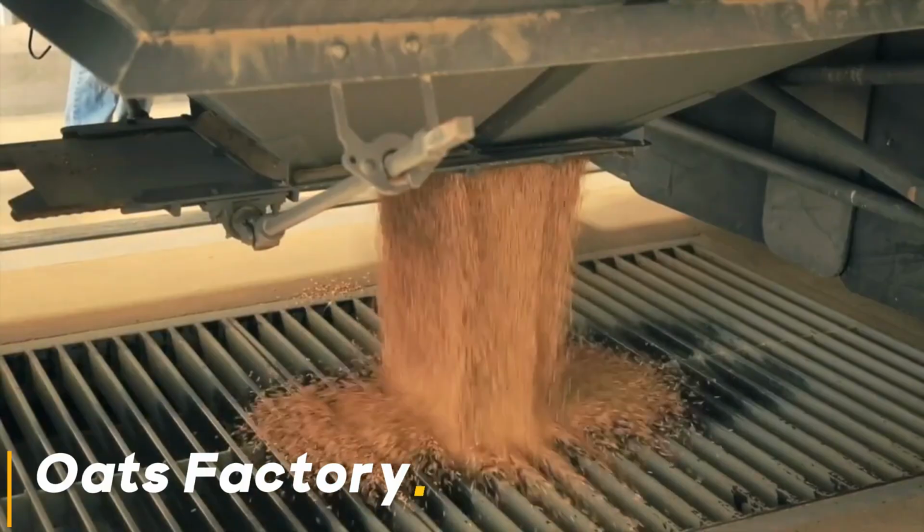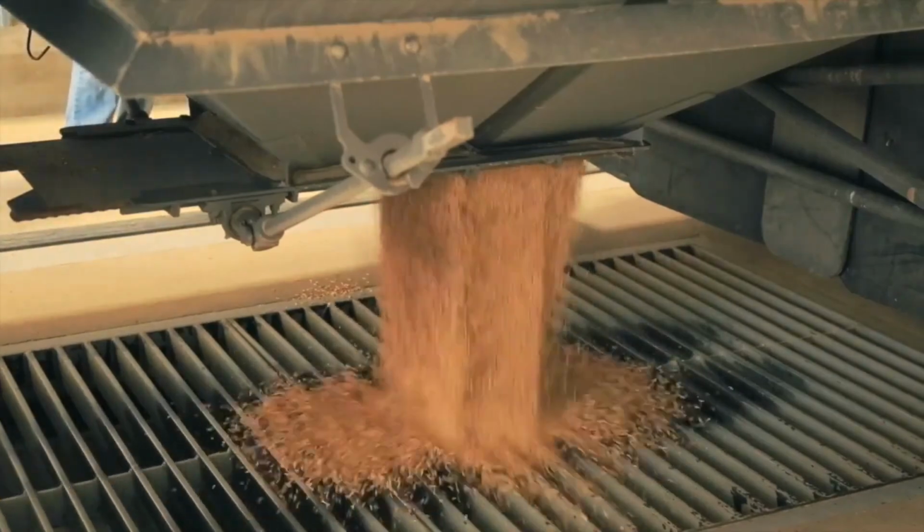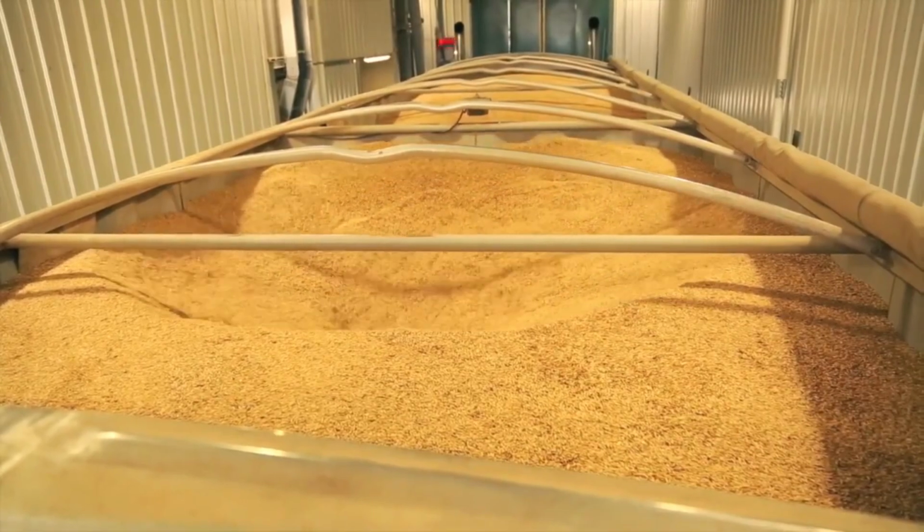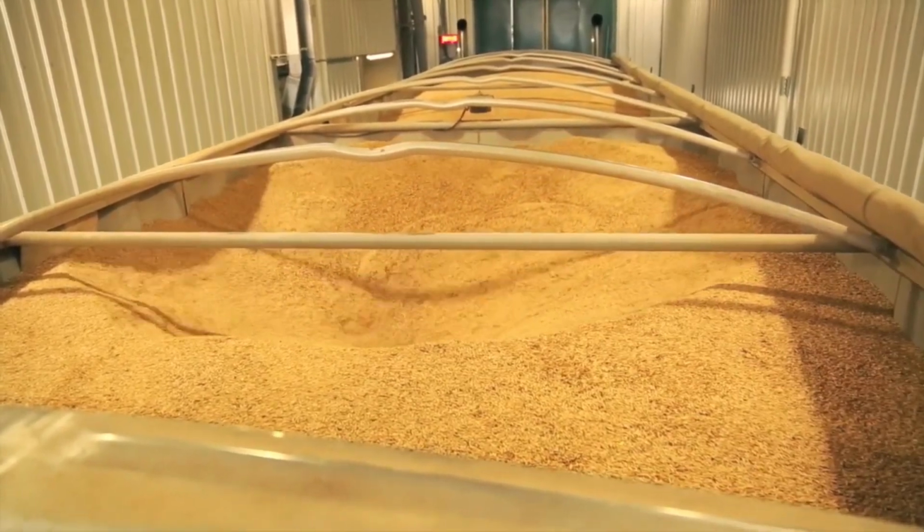We will discover the incredible production process of a modern oat mill. You will be amazed by the technology and innovative methods used in this process. These machines flatten the oats and prepare them for making oatmeal.